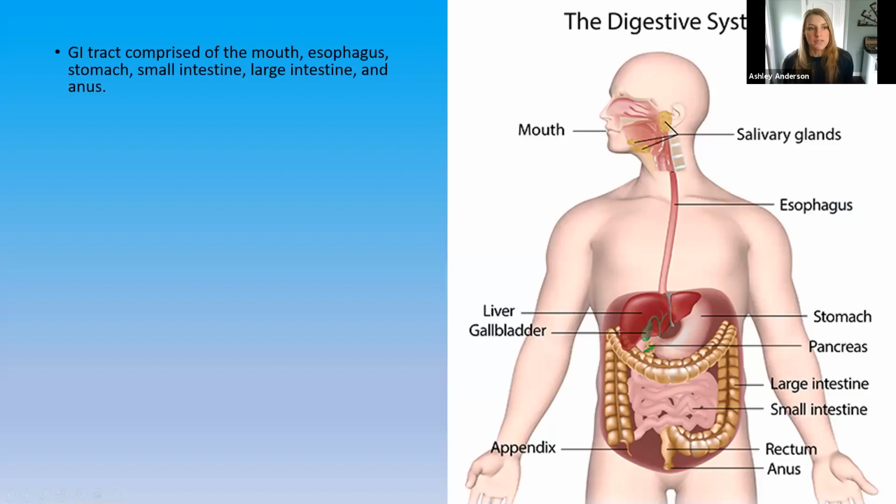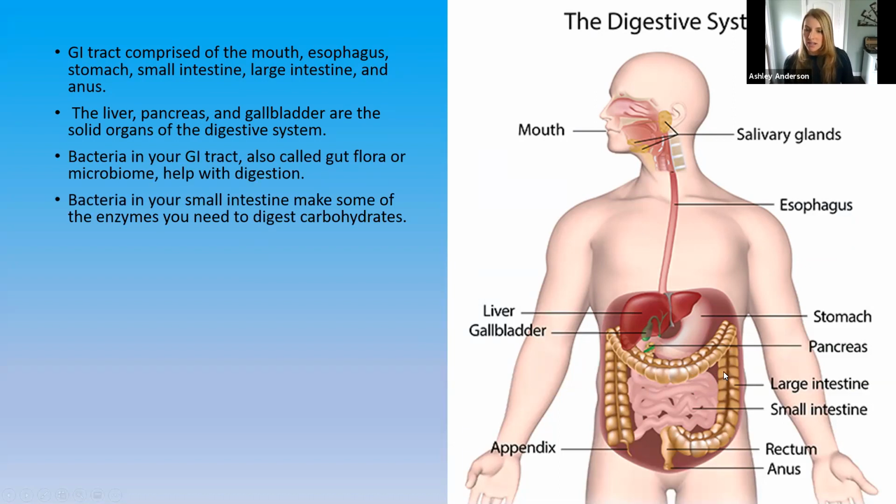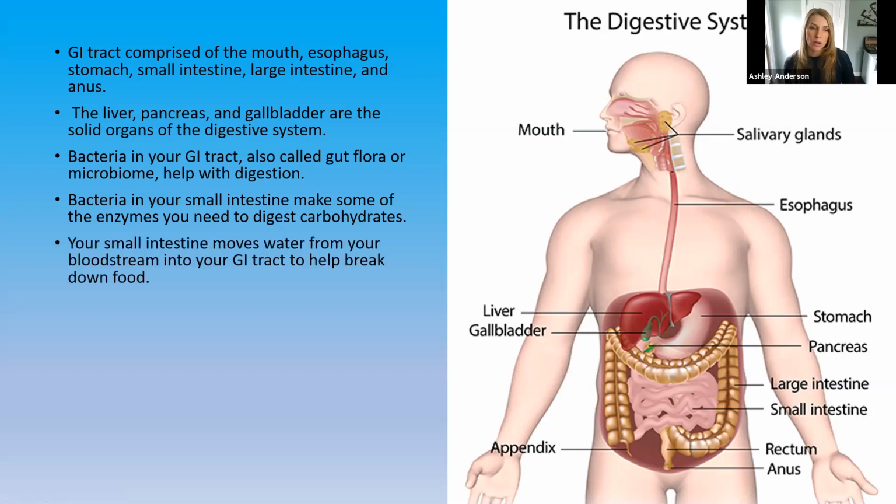Your GI tract or your digestive system is comprised of the mouth, the esophagus, the stomach, the small intestine, the large intestine, and then the anus all the way down. The liver, the pancreas, and the gallbladder here are really auxiliary organs that help to facilitate the digestive process. And then bacteria in your GI tract, also called the gut flora or microbiome, help with that digestion. Bacteria in the small intestine makes some of the enzymes that you need to digest carbohydrates. And your small intestine is what moves water from your bloodstream to your GI tract to help break down the food. So water is essential to the digestion process.